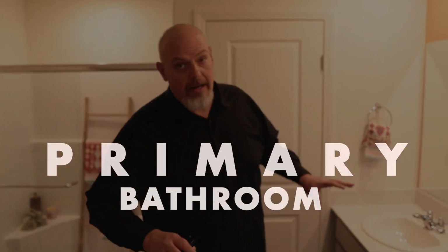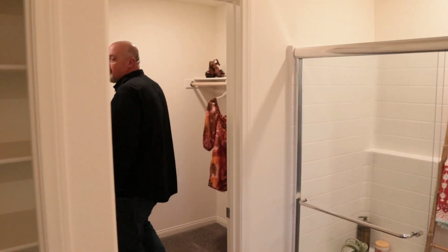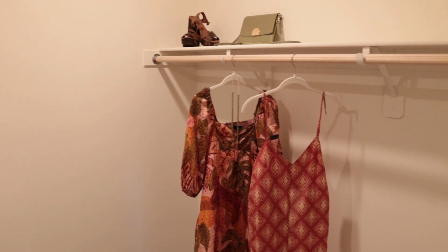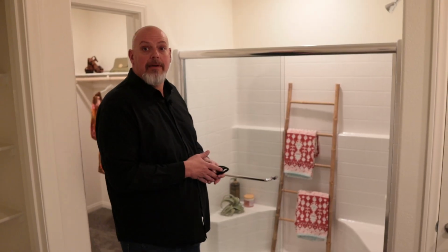Let's check out your primary bathroom. All right, you've got to have the dual sinks. I don't care who you are, even if you're a single person, having the dual sinks is awesome. Linen closet here, and then a really good-sized walk-in closet with the built-in shelving. This thing is massive. You could put clothes for three people in here. It's a really nice size. Then of course you have your shower, no tub in this one. Again, they carried over the downstairs vinyl plank flooring in this room as well.